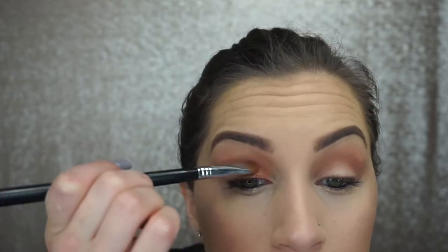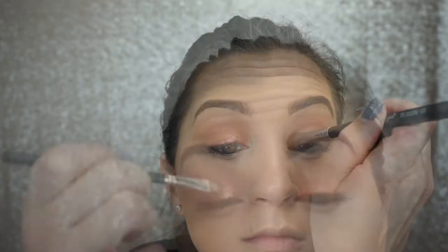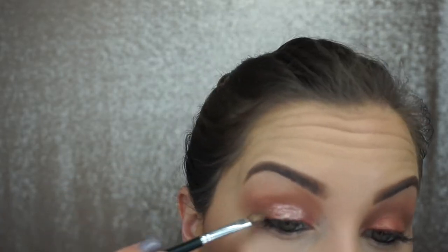For my lid, I'm going to start off with the shade Bizarre and put this all over, and then I'm going to take one of the Tarte Clay Pot waterproof liners in the shade Rose Gold and go right on top of it. For my lower lash line, I'm taking those same two shades I use in my crease, Whirl and Cloud 9.